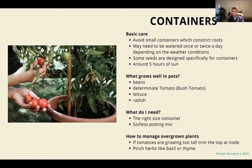Also, how to manage overgrown plants. When you're growing in containers, sometimes the tomatoes get pretty unruly. They start growing every which way and they're growing out a lot. So you can thin those down and prune them back. If they're growing too tall, trim the top nodes. You find the top stalk and then go down to the next set of leaves. You can prune it that way and just pinch that off. It's very similar to pinching herbs. Basil and thyme, same thing applies.